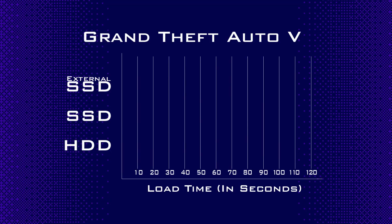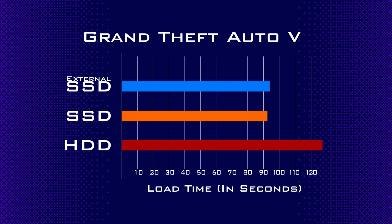Since we're talking about GTA 5, we'll go ahead and start with that one. Nothing really new to say. The hard drive took about 2 minutes and the SSD took about 1.5 minutes, which results in about a 40% increase.